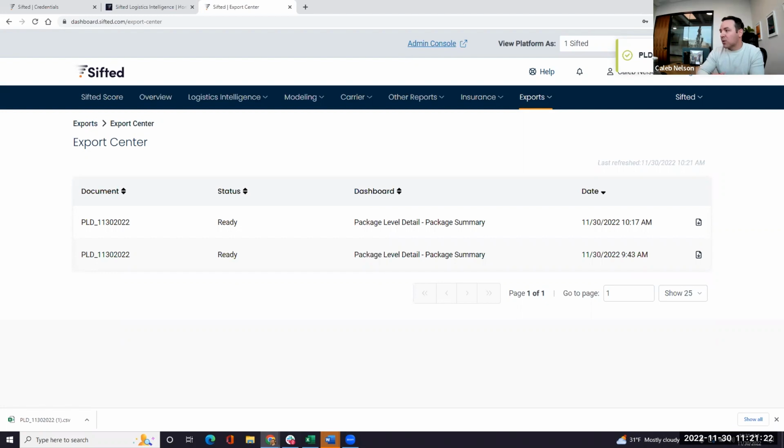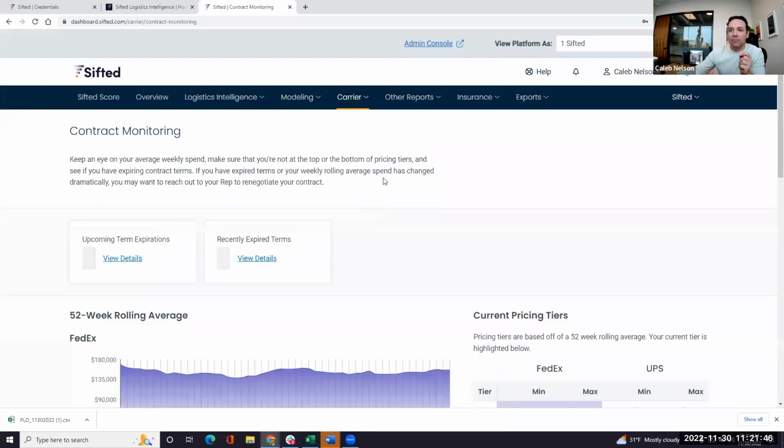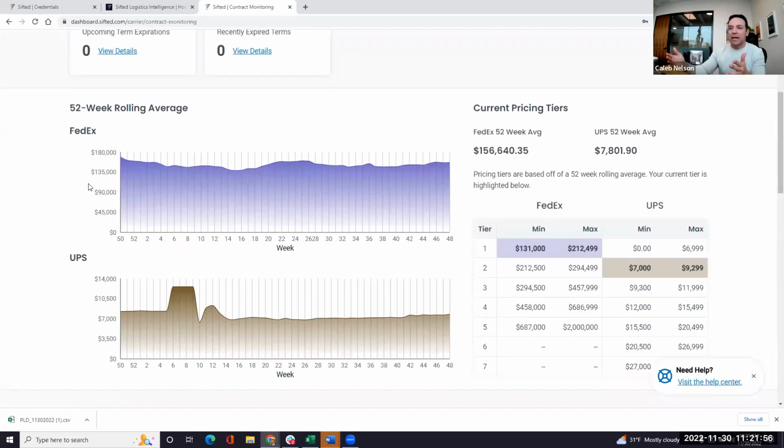Do you need actual agreements, or are the actual account agreements needed? So Scott, on the rate audit portion, if I pull up your contract monitoring, which is part of this auditing process, you can upload your contracts in here for it to see how it's tracking over time. So here's your agreements if you're split or bifurcated between FedEx and UPS. Here's the performance and your spend based upon tiers, because you have tier structures within FedEx and UPS, and having it based on a per week rolling average basis over time.